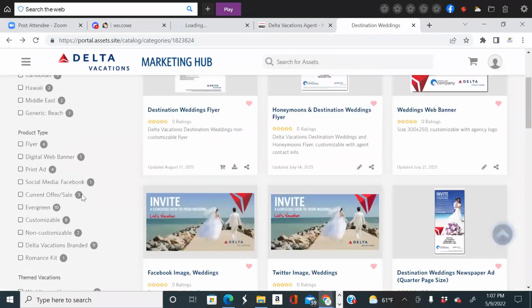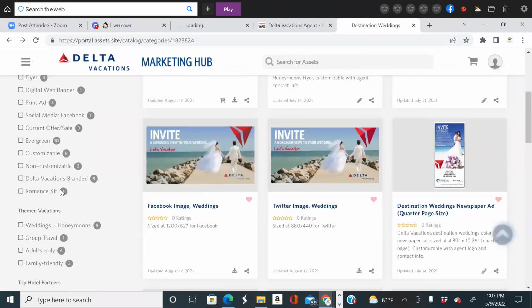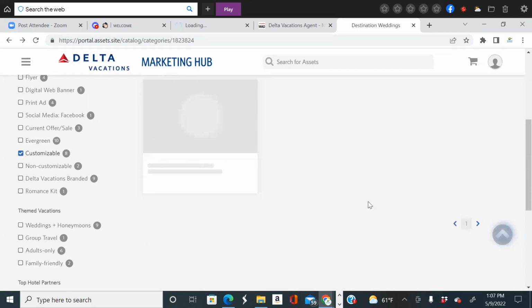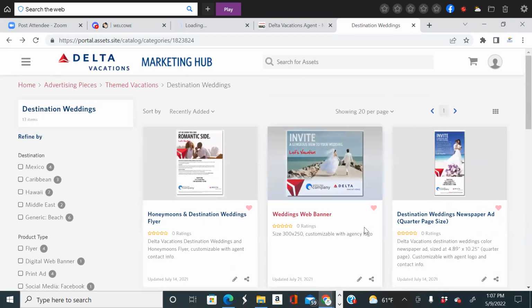So let's go here. I like going to customizable, okay? Because I don't want them going to Delta Vacations and booking it themselves, right? So I want to market my company, my business. So I'm going to go to customizable right over here and get in the habit of doing that, okay? Be careful with flyers because sometimes they'll have specific websites for your clients to visit and you don't want them to go directly there, okay?